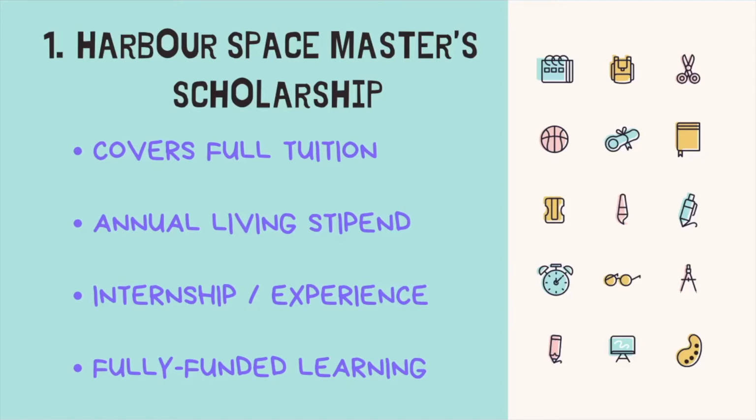This scholarship covers full tuition for the rest of your academic program, and it also gives you an annual living stipend as long as you keep on doing your master's program. It also gives you time for internships. Internships build experience, and experience is a great way to apply for jobs in the future. This is a fully funded learning experience, as stated by HARBOUR Space University.